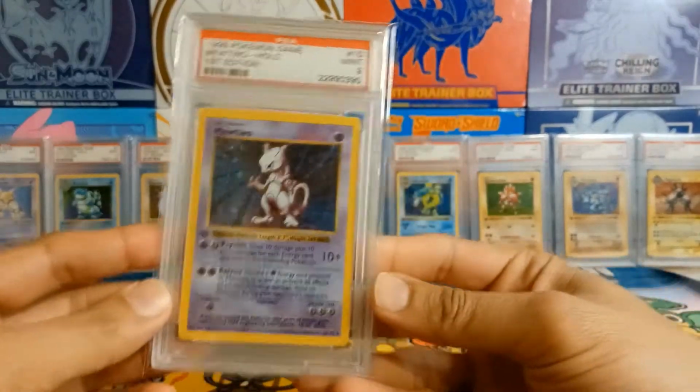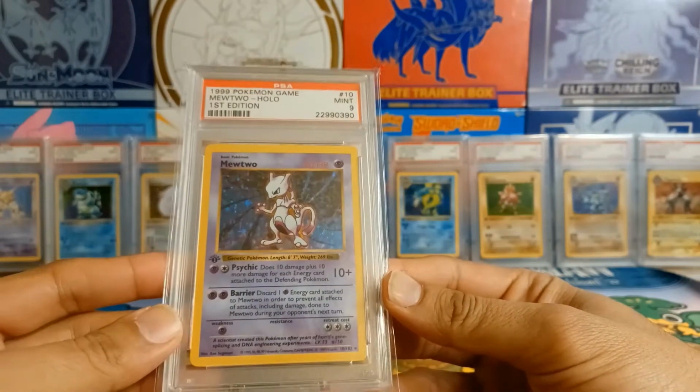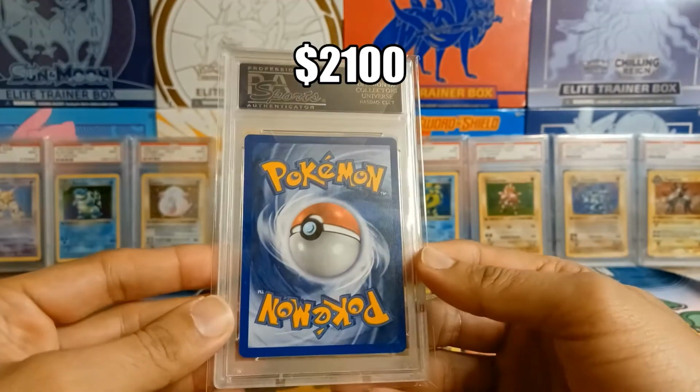Next up, we got a Mewtwo. This Mewtwo is going for around $2,100. Last sold listing, about $2,500 on PSA's market value.